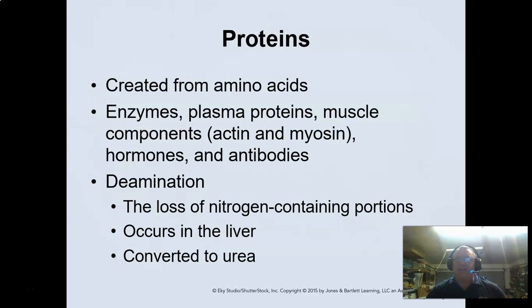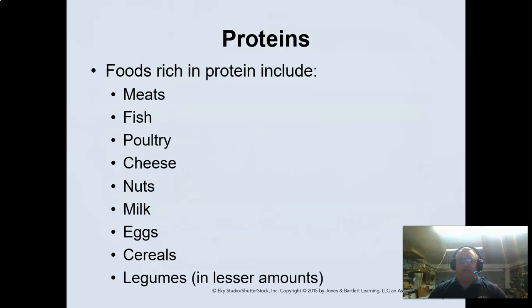Your proteins. Again, these are created by amino acids. A lot of things are made out of proteins: hormones, antibodies, enzymes, plasma proteins, muscle. They're all made of proteins. And they lose, via deamination, the nitrogen-containing portions. This is usually done in the liver. Then we convert that byproduct into urea, and then we excrete it. Protein-rich foods include nuts, milk, cheese, eggs, legumes in lesser amounts, but mainly your meats, fishes, and poultry, and again, there are huge nutritional issues with that.